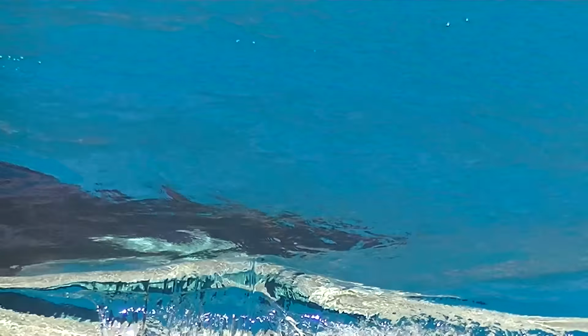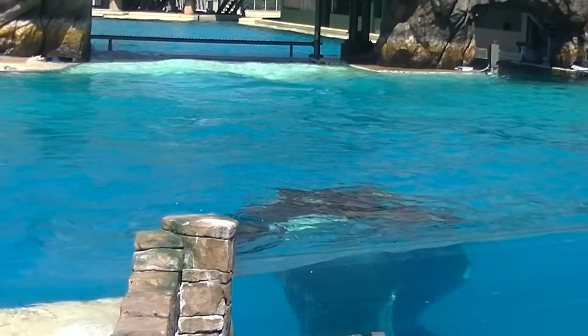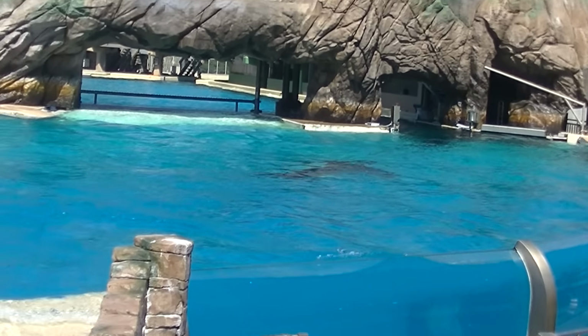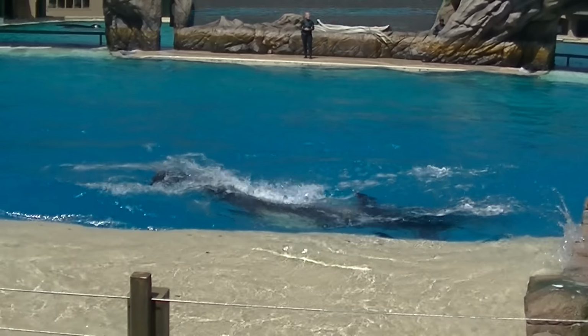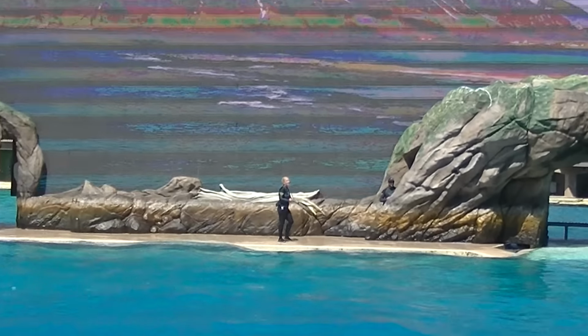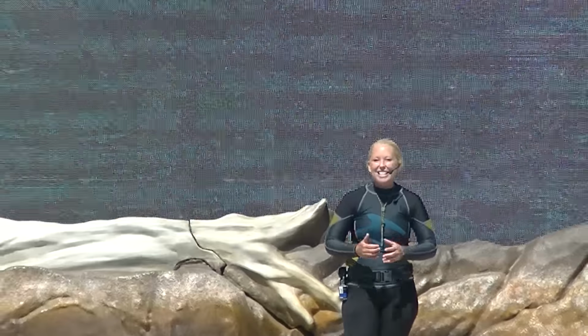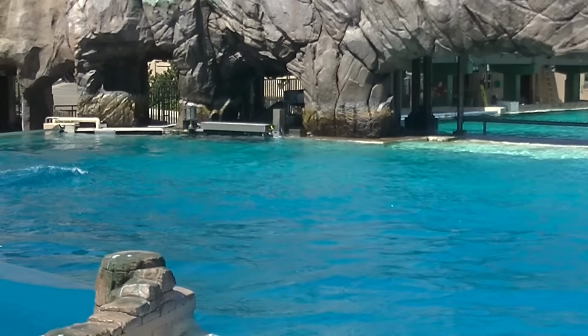So what's happening right now is in our back pool, Makani decided that he was going to go towards Corky's tail and took a little nibble at her tail. Well, as an 8,000 pound female, who is more dominant? She said, no. You do not do that to me, young man. And so she's demonstrating and communicating to him where he belongs in the social structure. He is a male and he's 6 years old. So he is very low on the social structure.